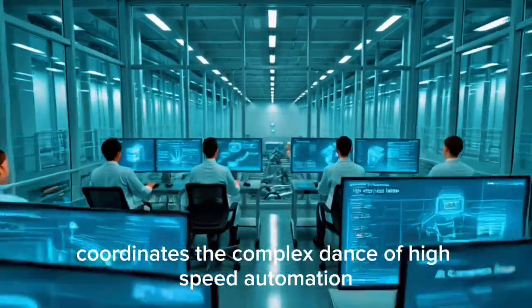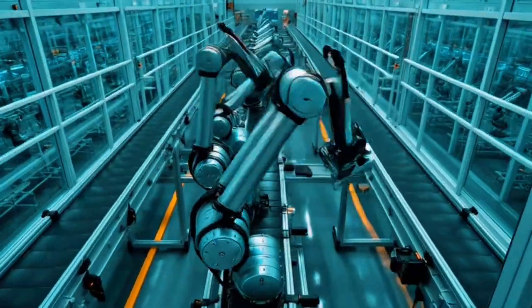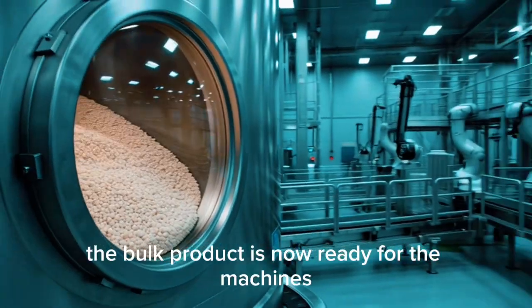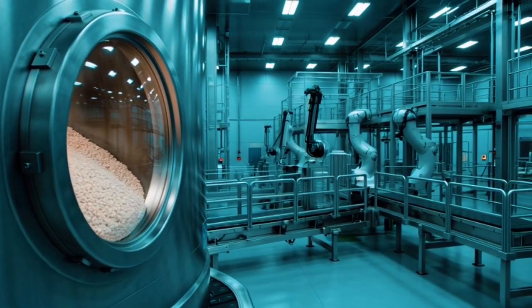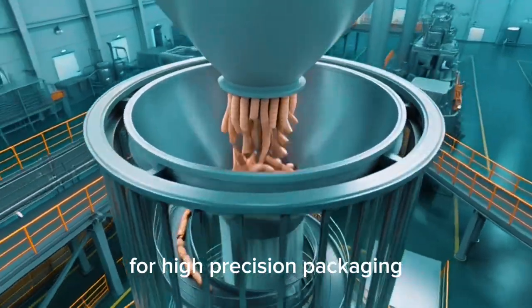Centralized AI coordinates the complex dance of high-speed automation. The transformation is complete. The bulk product is now ready for the machines. Stabilization ensures the product is physically ready for high-precision packaging.